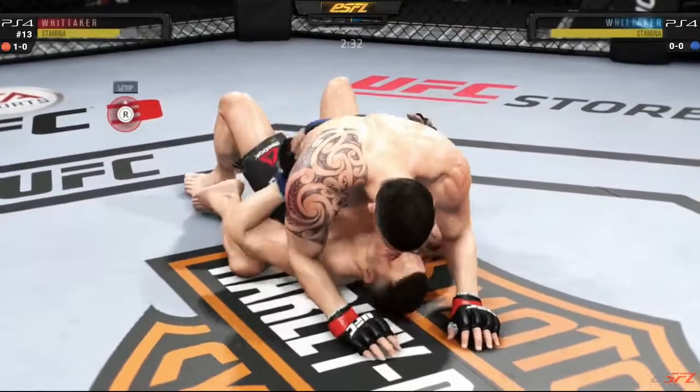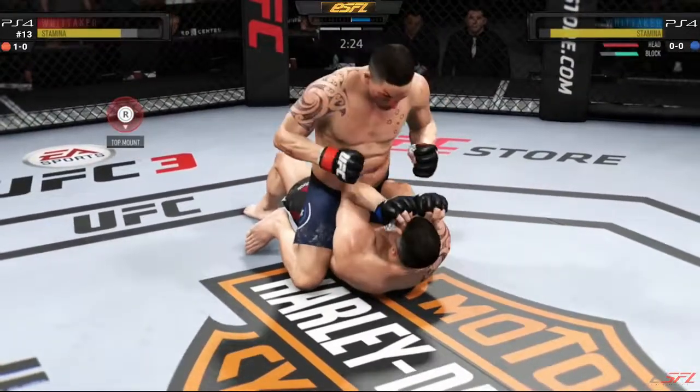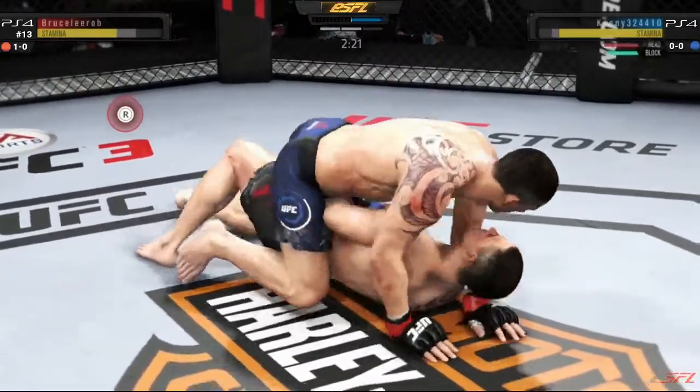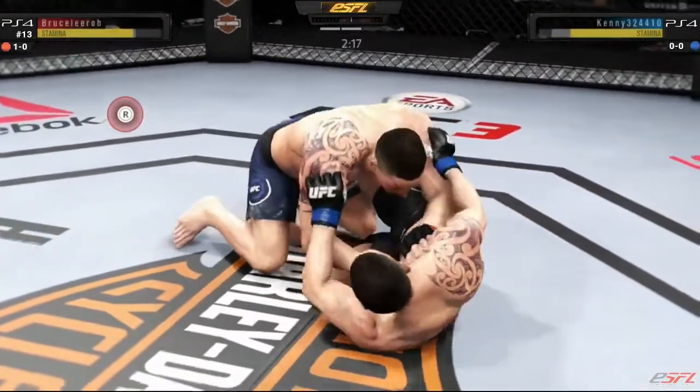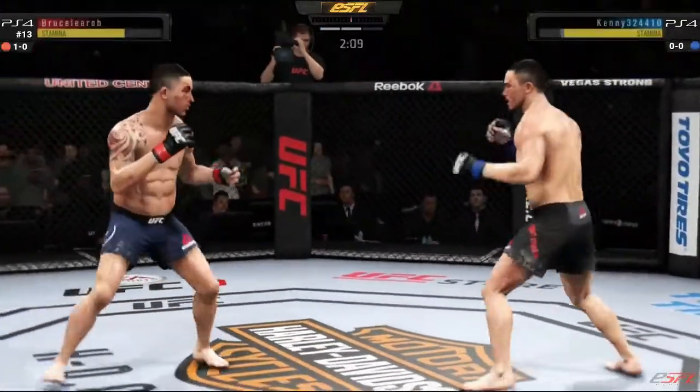Straight to mount here, not afraid to take that position. No denials, looking, posturing up. Here comes the rain down, just throwing those straight shots. First of all, goes back. Lands a few short shots here, deciding not to hold the posture up. Ooh, and unable to stop that get-up there. High-level get-ups from Roderick Whittaker on the bottom.